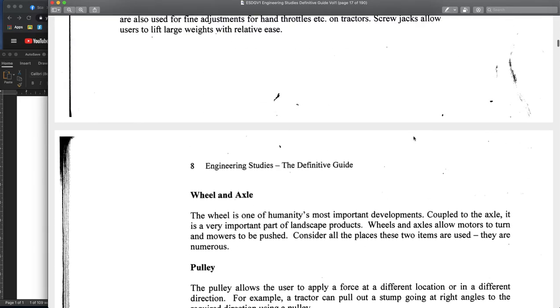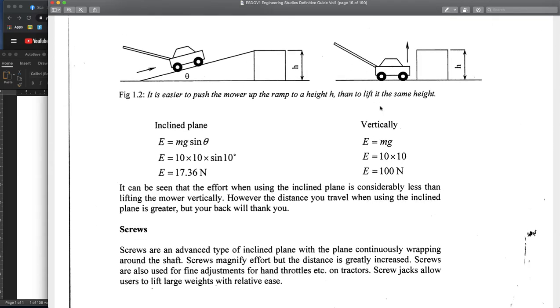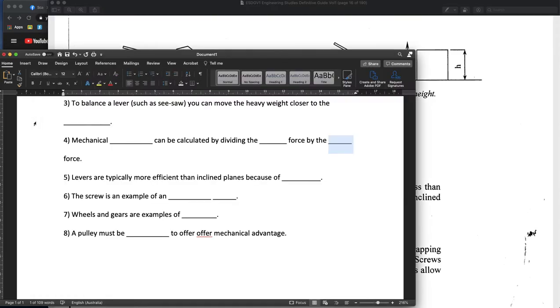And what we find is that in the Eureka video, they talk about how levers are more efficient than ramps. For the same dimension, for the same velocity ratio, we'll get better mechanical advantage because levers are less affected by friction.